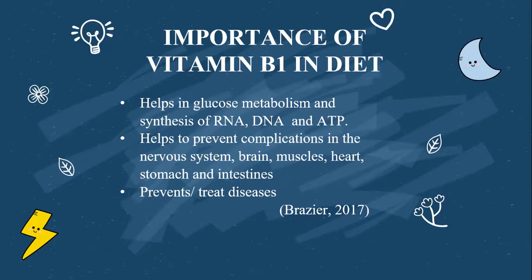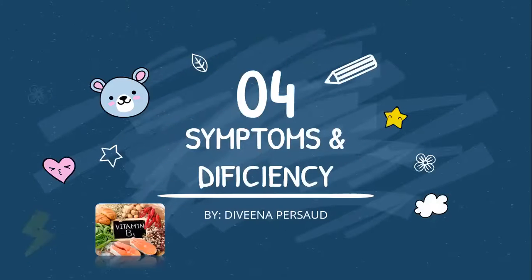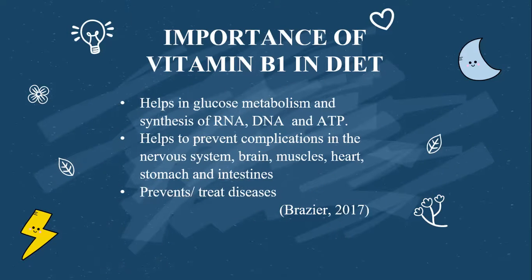The second point, it helps to prevent complications in the nervous system, brain, muscles, heart, stomach, and intestines. It is important in the central nervous system since it helps to synthesize acetylcholine. It works as a cofactor with acetyl-CoA, which is a molecule responsible for lipid metabolism to produce the neurotransmitter. And in the stomach, it helps to secrete hydrochloric acid, which is essential to digest food completely. Vitamin B1 also helps to reduce high blood pressure and heart complications for people experiencing diabetes.